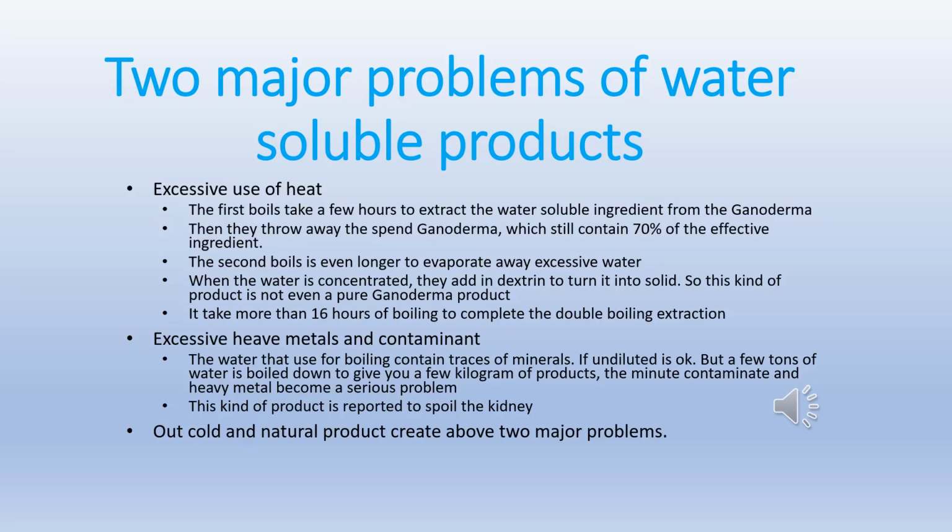this kind of product is very harmful to the kidney, because the minerals, the heavy minerals, everything becomes very concentrated. That's why in the market some people who take Ganoderma are having kidney problems. It's because they take these water-soluble products. Our products don't have this problem.